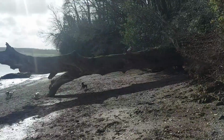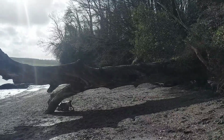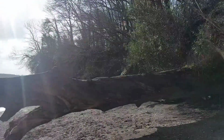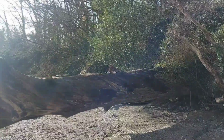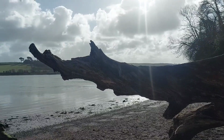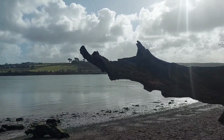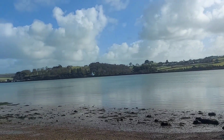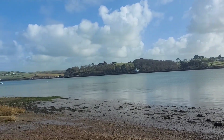Lovely. We're on the beach now, and this is the tree that's come down. Isn't that lovely? Even when things are, I suppose you could say, broken in creation, it looks beautiful. It goes to show the power of the Creator. Just lovely. Breathtaking. Makes you feel good just to be here.